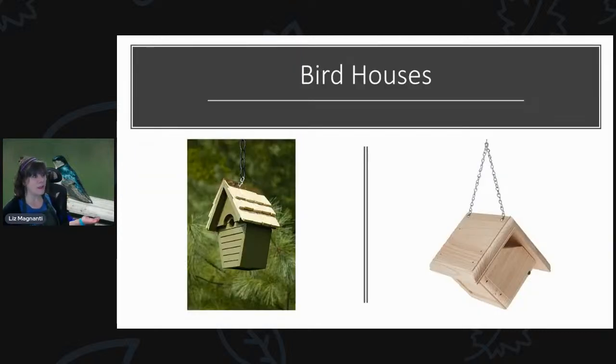But then there's also the hanging birdhouses. These are the easiest if you're just starting out, or if you want something really simple. You can put out a hanging house. You can just hang it from a shepherd's hook that might be in some cover. You can hang it from a tree.